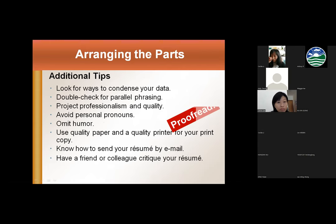Let them give you some comments. And yes, please, please, please, proofread, proofread, proofread.